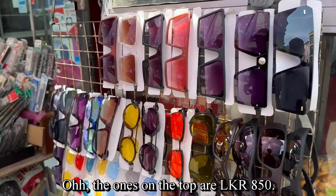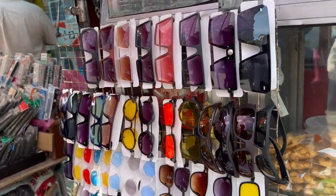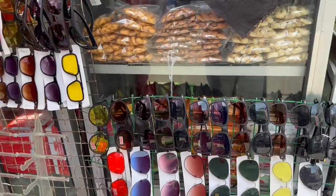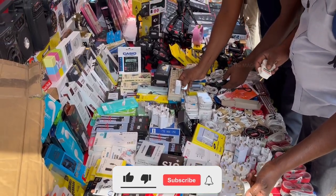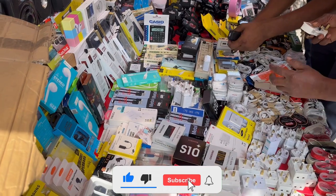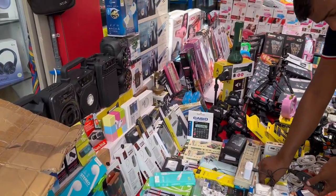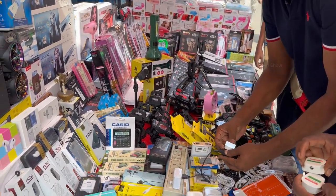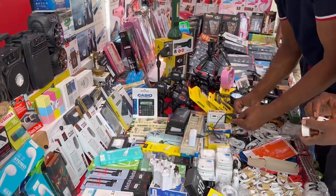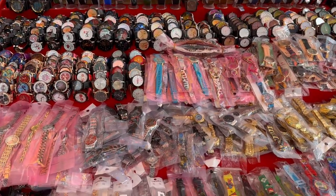These glasses are for 850 rupees, less than 4 Australian dollars. There is another electronic shop here. There are products like multi outlets, cables, speakers, tripods for sale here. Here is a watch shop, guys. Let's go and see this one now.